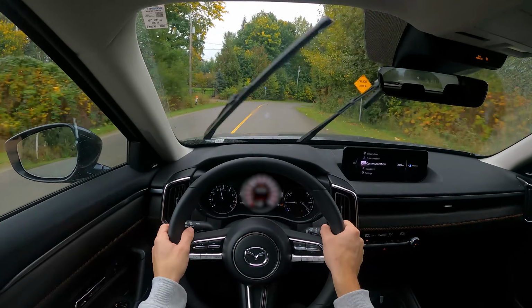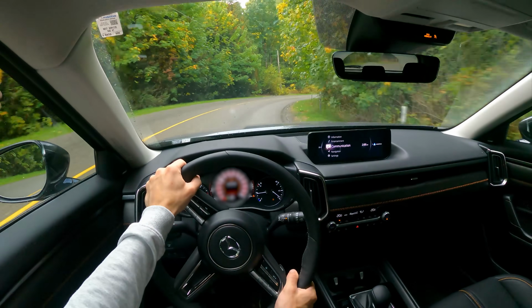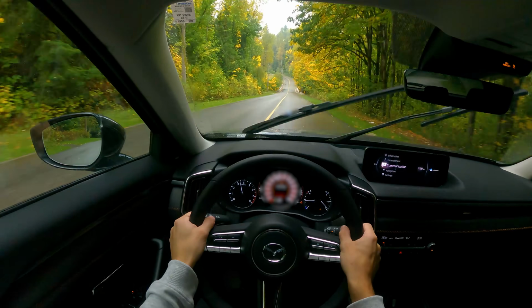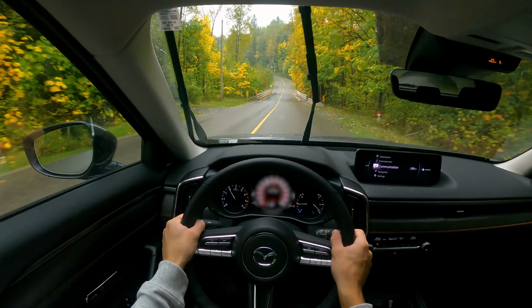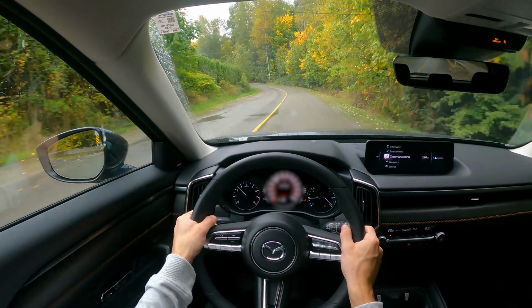Another change, actually, I almost forgot to mention, the brake booster. They're changing out the brake booster to give a more firm and communicative feel there, a little bit more precise. Now, I think the braking feels fine here, but again, a little bit more firm to kind of match the tone of the ride.